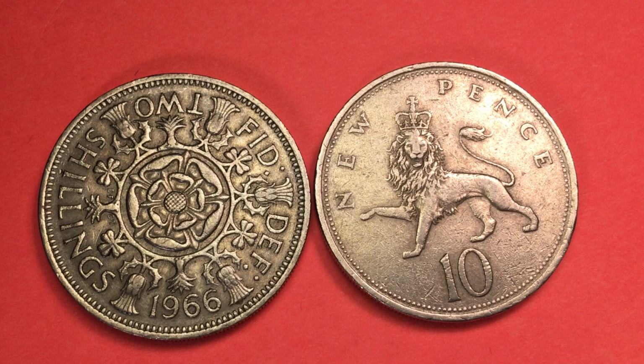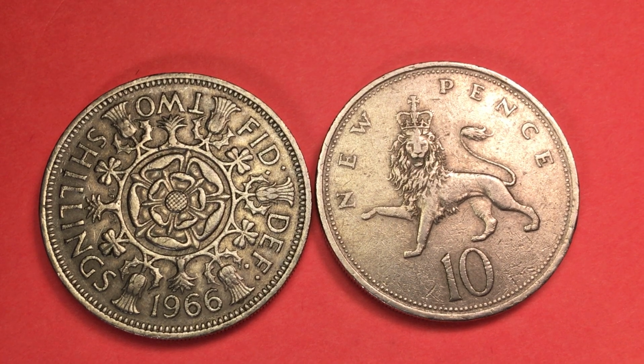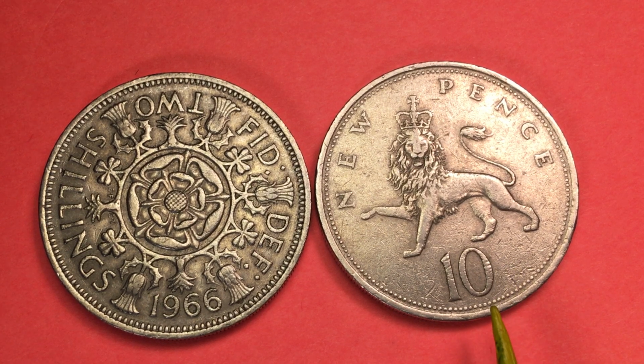How many did they make of the 1970? Well, they made 133.5 million. So plenty of them out there. Hard to find one that's worth much more than $1, especially if it's been circulated.